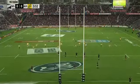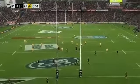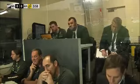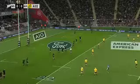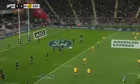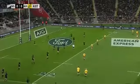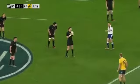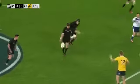Foley right out in front and just swinging away. Started it straight and just hooked it. Quade Cooper watching from the bench tonight, and David Pocock will be involved as well. Yes, the breeze certainly is up, and it carried that one away out to the left.